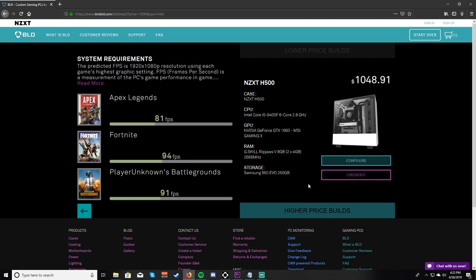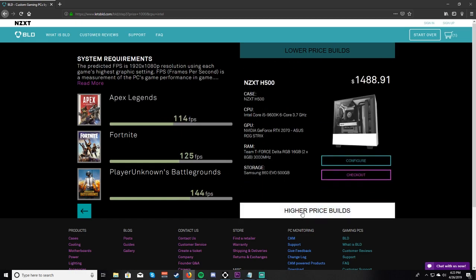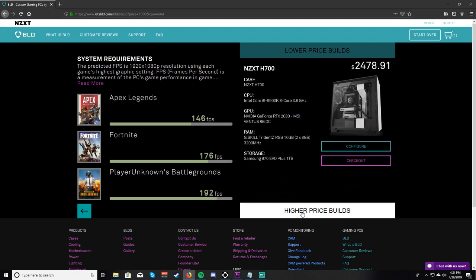And as you can see here, we can click higher price rig, and the frames per second jump higher and higher as we keep going. This website is simple and easy to use if you have no idea what you're doing with computers, or if you do know what you're doing with computers but you just don't even want to spend the time building it.